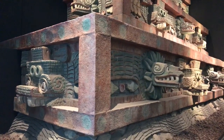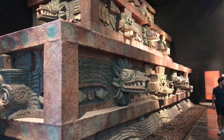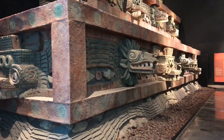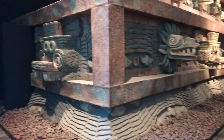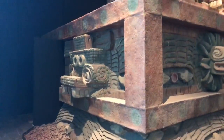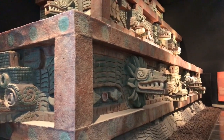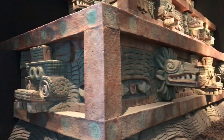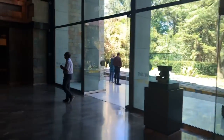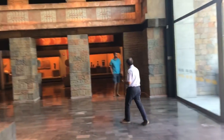Okay, this is the massive Museum of Anthropology and Archaeology in Mexico City. And what we're looking at here is the Aztec culture. So the Aztec culture, of course, dominated what we call Mexico City now. And their ancient land was called Tenochtitlan, which means the land of prophecy. Tomorrow we're going to see the Teotihuacan, which is outside of Mexico City.